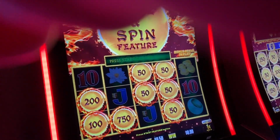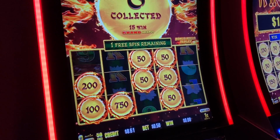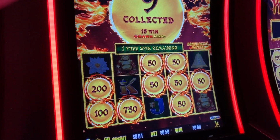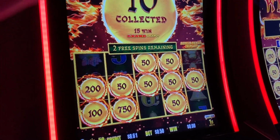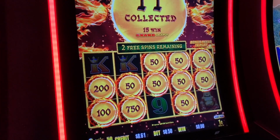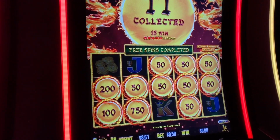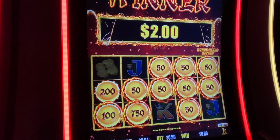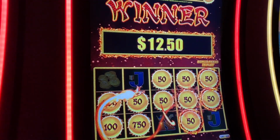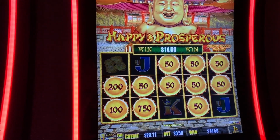DJ and Jenny went and hit the hold and spin. Give it a whack, Jenny, see what we're gonna get. I gave her a Tito for like $9 or something. Throw it in, see what's gonna happen. Take a grand. Grand's what? 10,000? Sure. Why not? Good for a 50 cent bet.